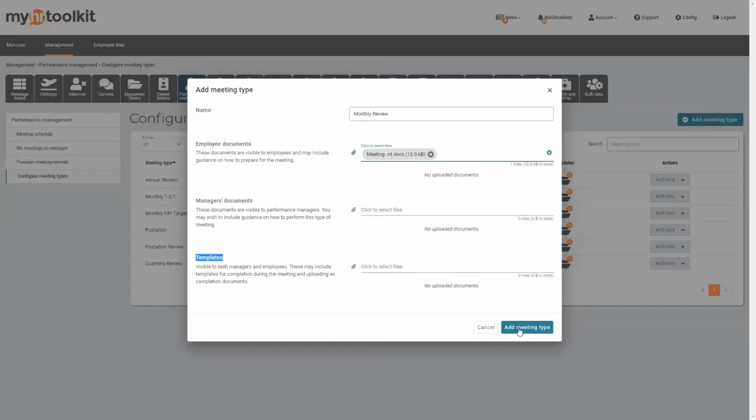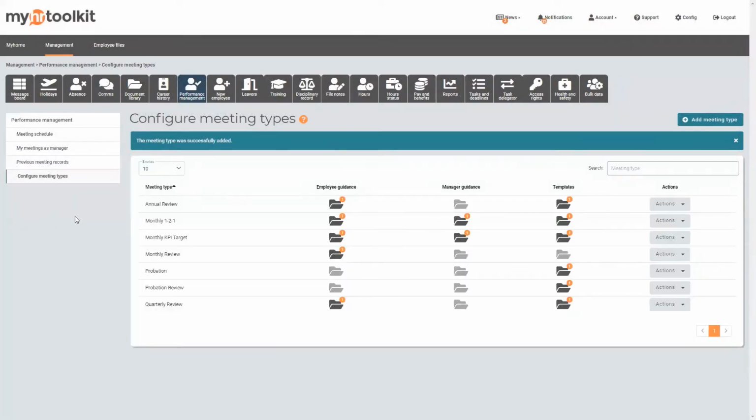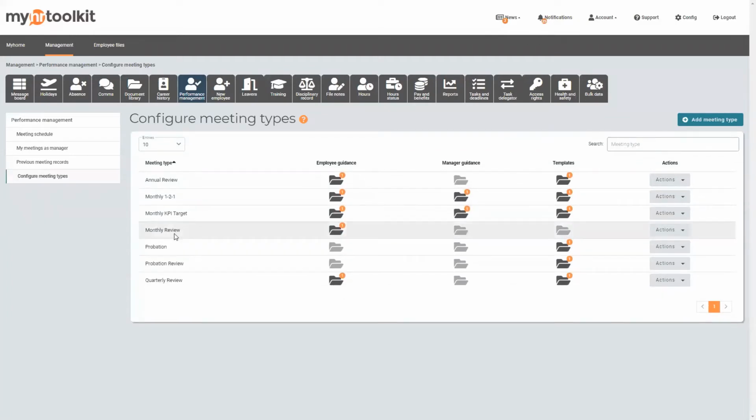Okay, and then you add that meeting type in, and that will just confirm, and you can see now that that meeting type has been added into your meeting types. So once you've added your meeting type, you've basically got your own list of customizable meeting types to use for the performance meetings that take place in your organization.